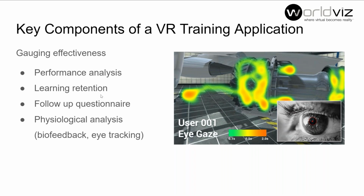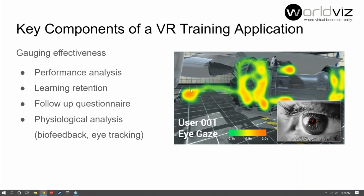And finally, you can measure a trainee's physiological responses while in the simulation, for instance, using eye tracking to see where their attention is focused and generating things like heat maps and seeing where they're looking. Or you can measure something like heart rate, skin conductance to see what parts of a simulation may be more anxiety producing, et cetera. And so that's just a really quick overview of some of the key components.